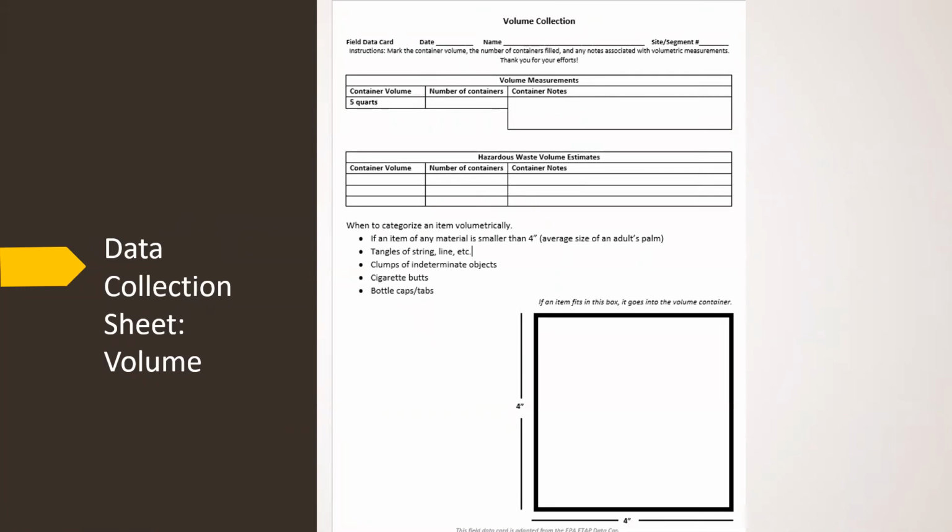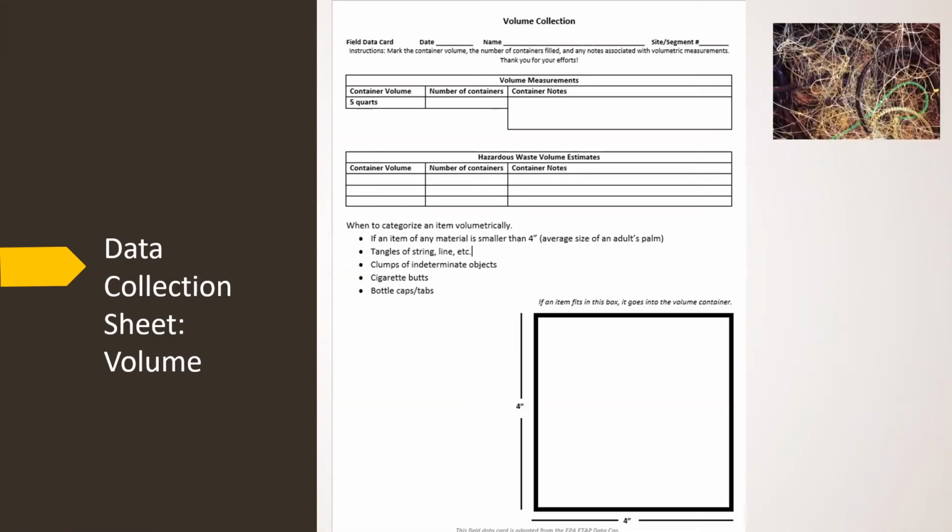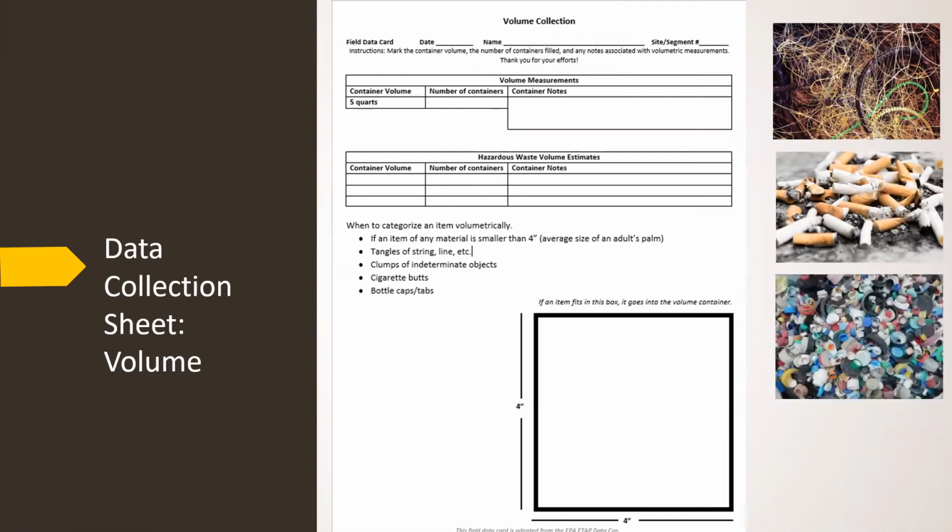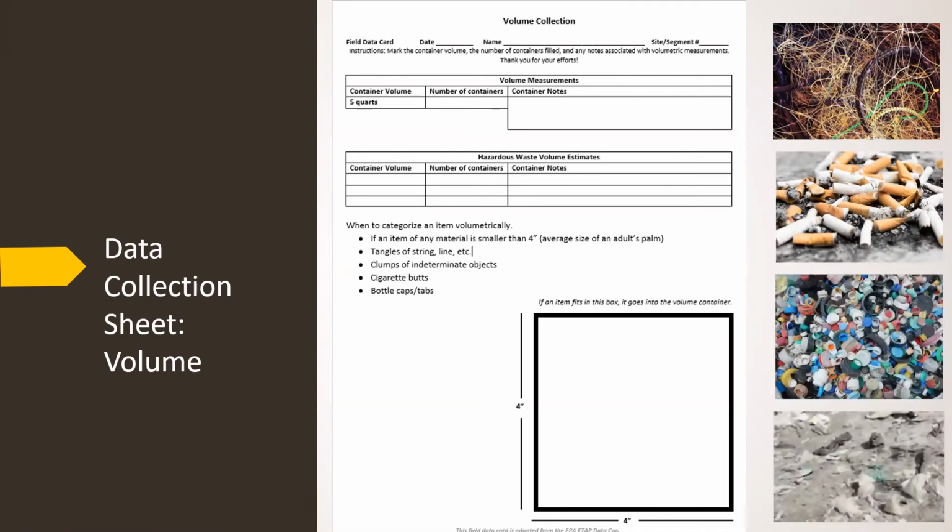5-quart containers will be provided. The small, unrecognizable, and unmeasurable items, such as tangled string, line, or wire, cigarette and cigar butts, bottle caps and tabs of any materials, and other unrecognizable litter, will be put into the bucket. Once a 5-quart bucket is full to the top, place a tally mark in the number of containers area. Then dump the bucket into your trash bag. Make a tally mark for each bucket that you fill.